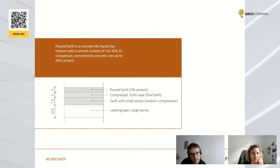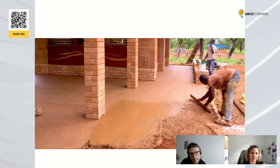Then for the floor, we made a top finish of poured earth. Actually, we wanted to ram the entire floor of the cafeteria, which is probably 200 square meters of ramming. We compressed the first layers, but in the end we had so little time that we decided to finish it with a top layer of the poured earth mixture, which we used for the foundation. We decided, okay, we need to hurry up, so we used it for the last five centimeters.